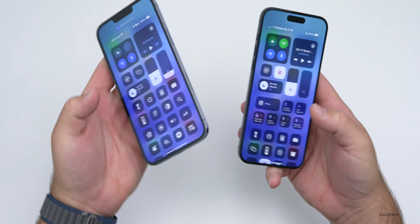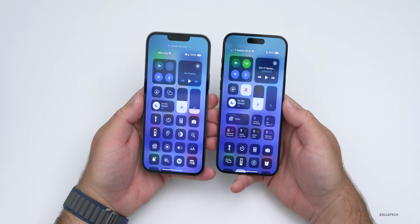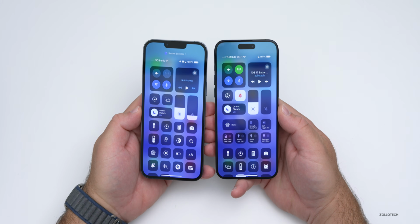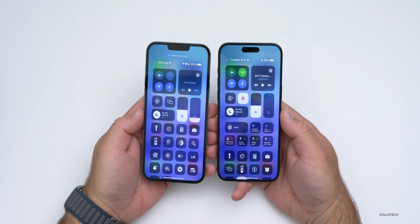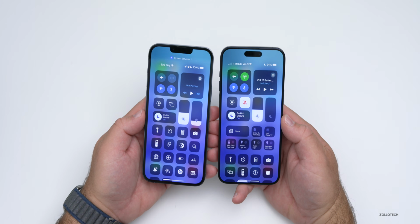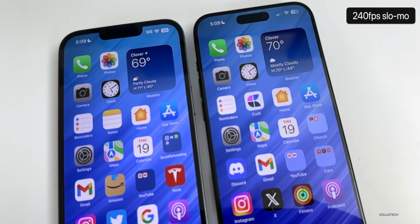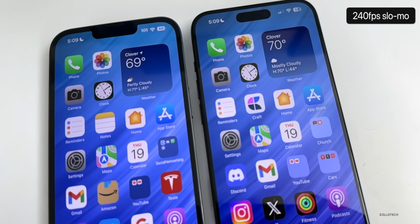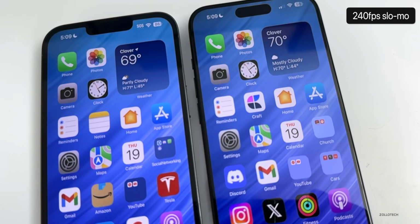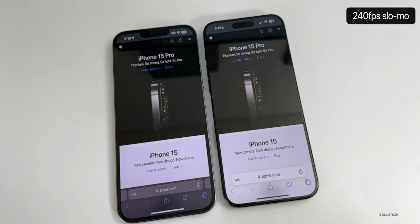As far as PWM, or pulse width modulation, as the way the phone controls brightness, it's actually flickering the display faster or slower. And you'll see at 240 frames per second, it's mostly non-existent as long as you're above about 29% brightness. If you are, this shouldn't really bother your eyes at all. However, the 15 Pro Max is at a higher rate, so it really shouldn't bother those that are sensitive to PWM. If you are sensitive to it, I would go with the 15 Pro Max.